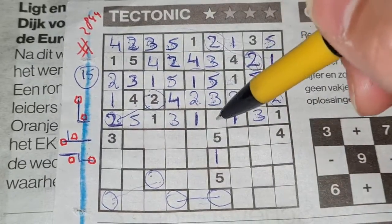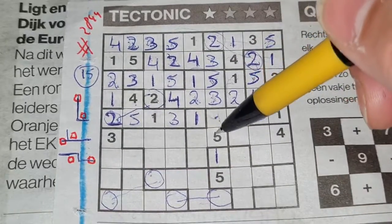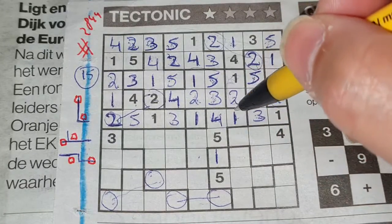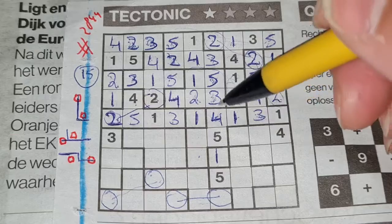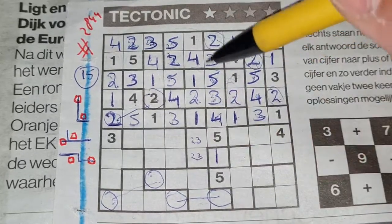Alright, I think this box should be a 4, because it can't be 1, can it be 2, can it be 3, should be a 4, cannot be a 5, definitely a 4. Two numbers left in this W shape area for the numbers 3 and 2. Let me mark those two boxes, 2 and 3.